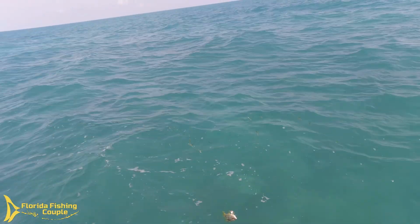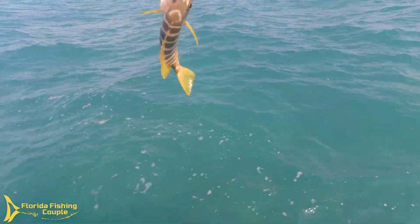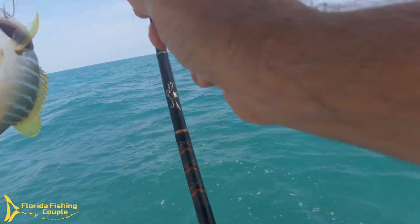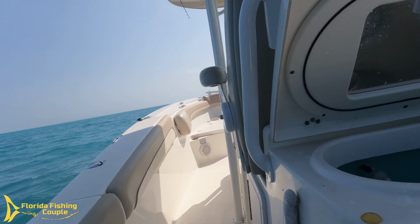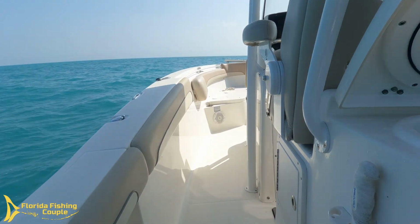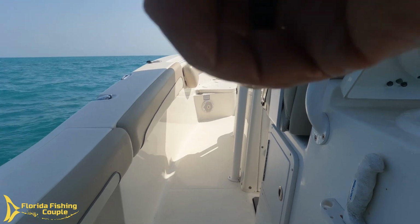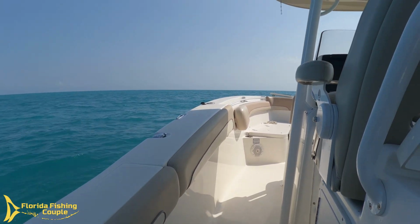There we go. Ah, little snapper. Getting these little guys. Nice little guy. He's going back, a real colorful, beautiful fish. A lot of fun on the patch reefs, just catching stuff. And then you never know. We've caught some really big mutton snappers out here on patch reef day when it's just too rough to get offshore.